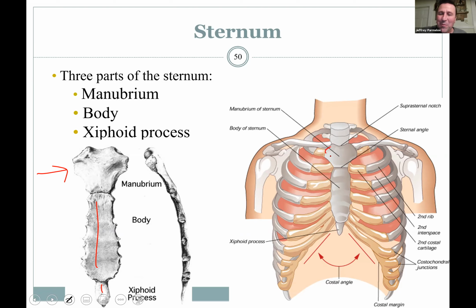So on the manubrium up here, interesting, huh? The clavicles will come in. There's a little notch on top, that's the top of my manubrium. Then I feel my clavicles come in. There's a joint there, the sternoclavicular joint. And then as you come down, you'll feel a line here.